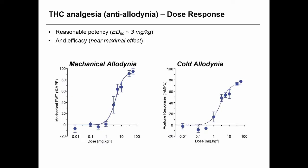So let's start with delta-9 tetrahydrocannabinol. This is the psychoactive ingredient. And to make it simple, these graphs just show increasing the dose that we give to the animal, and this is an increasing relief of analgesia. And we measure two things, mechanical and cold allodynia. So this is sensitivity to mechanical things and cool things that aren't normally painful. And these animals display that. We give them the drug, we increase the dose, we get an increase in that pain relief.